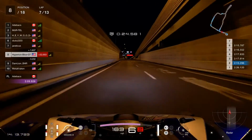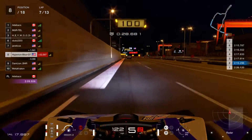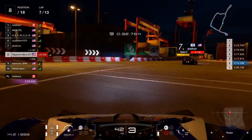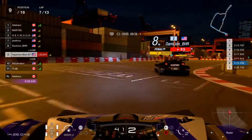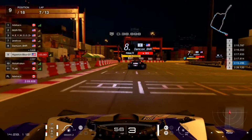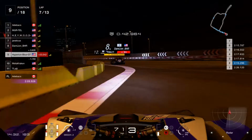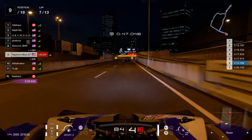Getting closer to the 2nd turn, so the braking point is going to be at the 200 marker board. Will be going in correctly. Will stay on it, and then going on the outside. Demlion BHR passes me, and now he is going to be on the penalty line to slow down. Might need to take a little patient time.